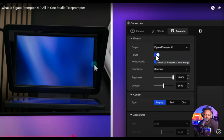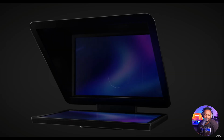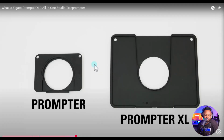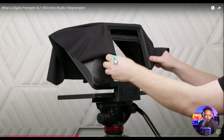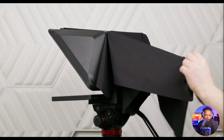There's also a software power button in Camera Hub, which will essentially change the brightness of Prompter XL to 0 without affecting your windows. Nice. Next, let's go to the back of Prompter XL. Yeah, this is a nice feature too. I mean, these guys are smart. Respect, man. Now you'll notice with Prompter XL, we still have the back plates like our original Prompter, but they're larger. The universal shroud backplate is simply larger, which allows for compatibility with larger cameras.